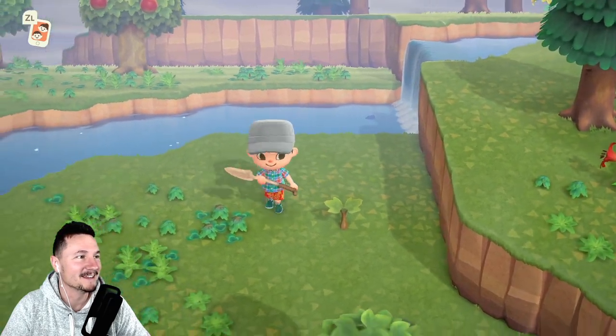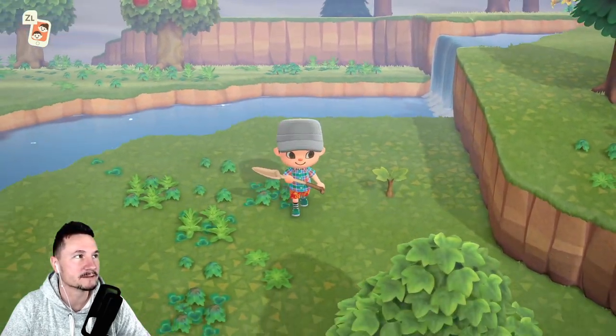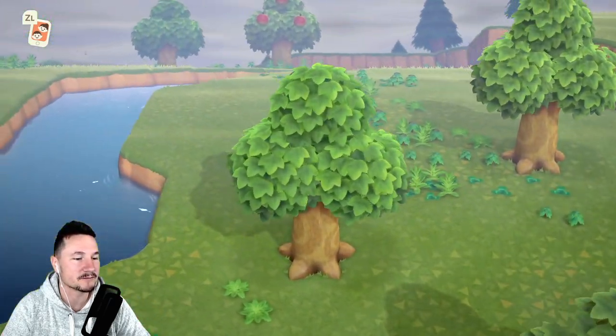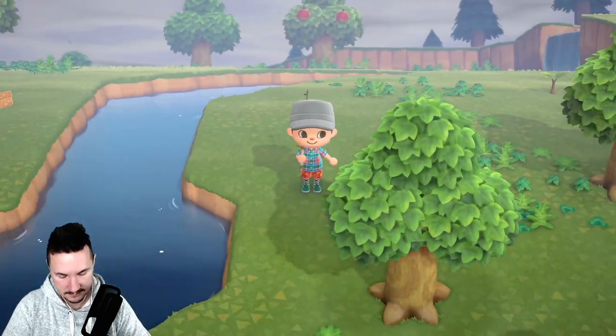Yay, money tree! So you really have to put it wherever it was gonna be. It has to be in that same spot. Okay, that's fine. Okay, let's put the bridge in.